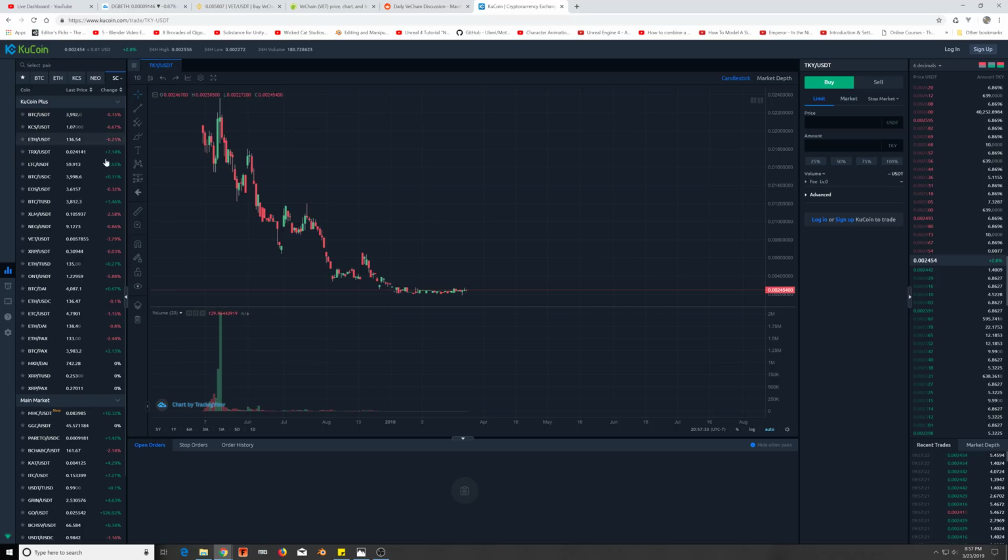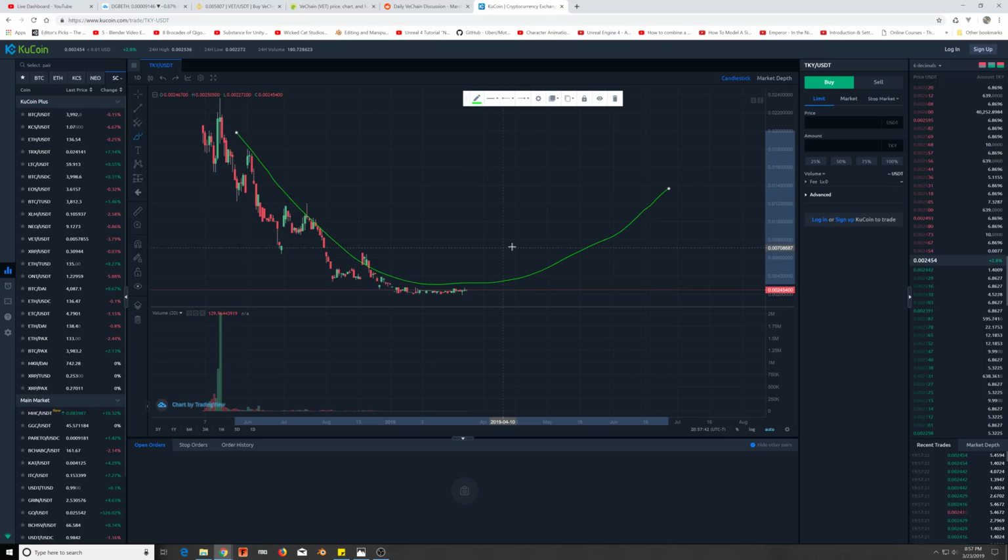What does that look like to you? Maybe something like that, doing the bottom of a cup, right? So that's one possible thing to do. Also note that its ICO price was like 3 cents, and now it's not even a tenth of that. Right now it's at 2.5 of a penny, 0.0024. Okay, it's like nothing. But here you go. Here's TKY.